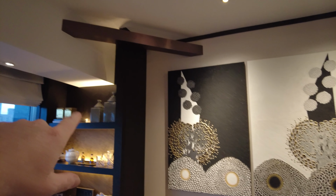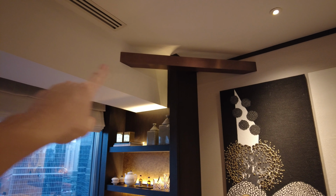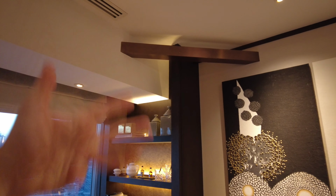I love the design of the room with the bathroom behind it, and it's quite large, and then the living area and the workstation over here. But my favorite element of the room, I think, are these beams. They could have just done without this beam, but instead of it squared off, they put a diagonal beam here. I don't know if that's structural or not, but I like it. It just adds another layer, another depth to the room.